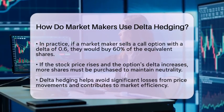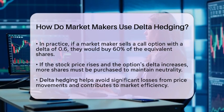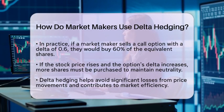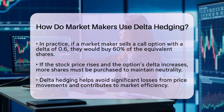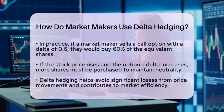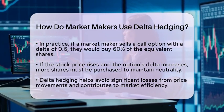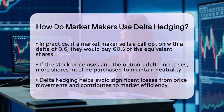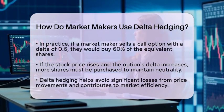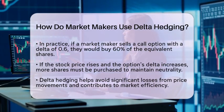Delta hedging not only helps market makers avoid significant losses due to price movements but also contributes to market efficiency. By providing liquidity, they help stabilize prices in the options market. However, this strategy does come with challenges. Continuous monitoring and rebalancing are necessary, which can incur costs. Additionally, changes in volatility or other factors can affect how well the hedge performs.